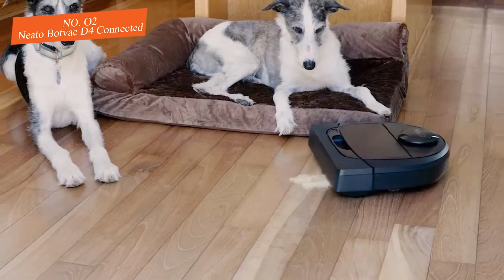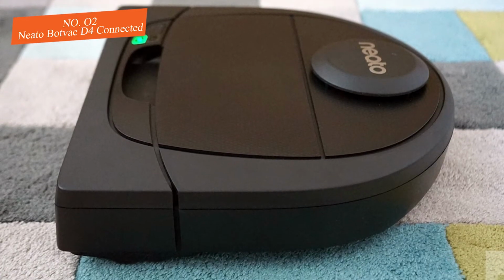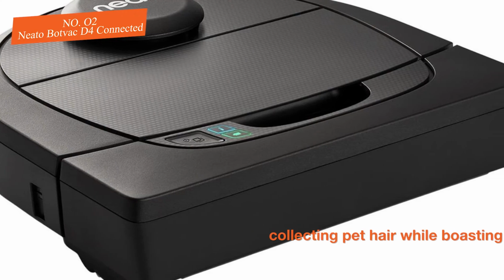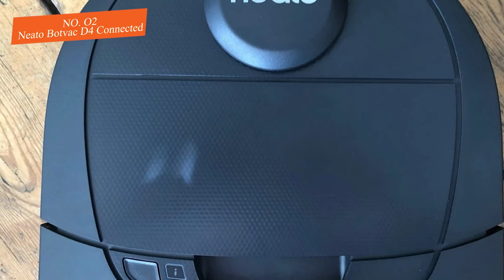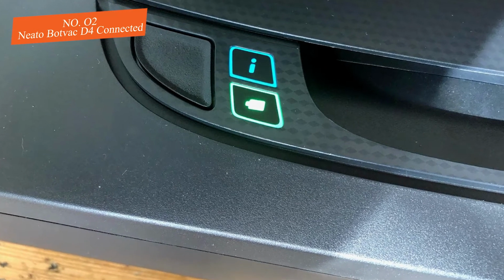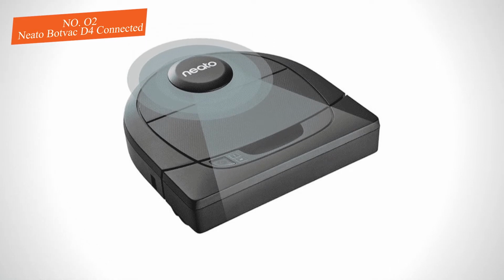It picked up all sorts of messes from both carpets and hard floors. It even did an excellent job of collecting pet hair while boasting a respectable number of smart features and functions and retailing at a budget-friendly price compared to the premium products. However, the Neato D4 does encounter some difficulties when trying to clean confined or cluttered areas. It can end up skipping some spots entirely if it detects too many obstacles.